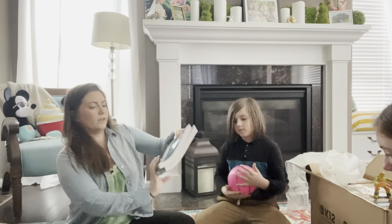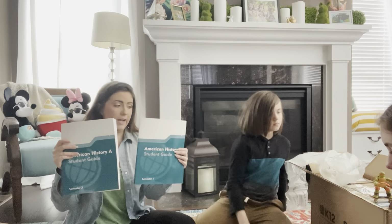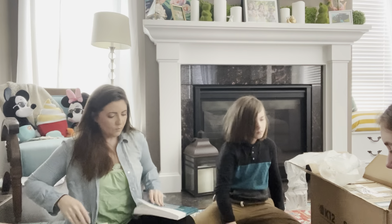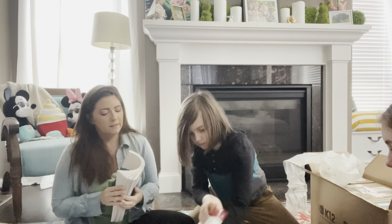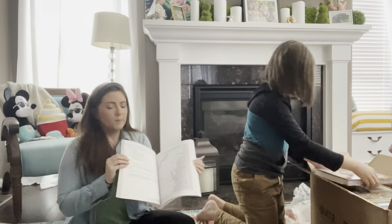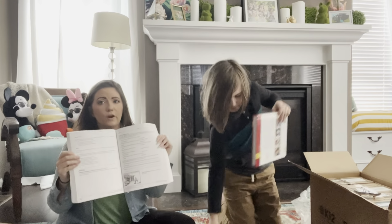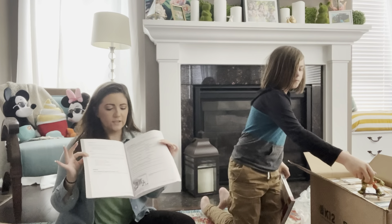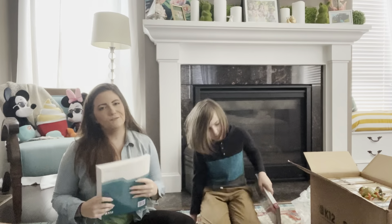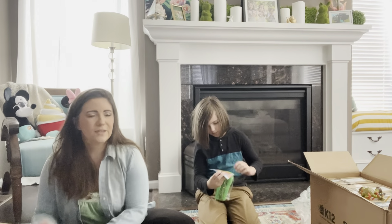And then you still get the student workbooks in 5th grade, which middle school does not have, basically. It has maps, it has questions to answer. Even if you go through these questions verbally with your child, it's a really good way to reinforce the material and make sure that they're understanding. We tend to do that. We don't always write in them.